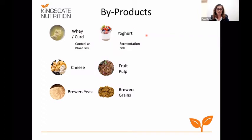Yogurts are a protein. They have to be seen as a protein. But anything that you're buying that might be in a pot or come out of a pot or made for human consumption, they tend to have a lot of sugar in. So you have to remember that products like this have a lot of energy coming with them as well. Also a note here is a fermentation risk. We'll come on to that a little bit later.